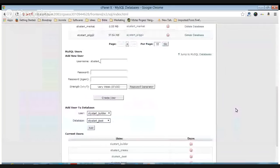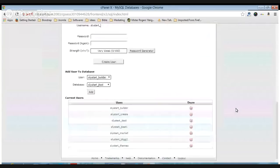Okay. So after you've created the database and you've added the user, now it's time to add the user to the database. So next, you want to locate the new database and the user you created. So I am going to JTest1 for the user, and for the database, I have to locate JTest1 as well. All right, so now click Add.